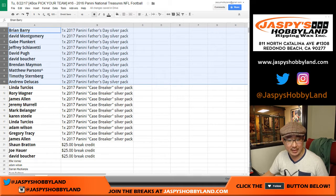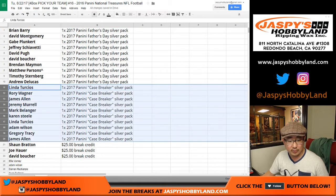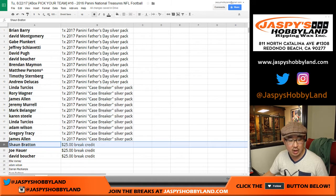Father's Day silver packs. For those of you right here, Linda, Rory, James, Jeremy, Mark, Karen, Linda, Adam, Greg, and James, the Case Breaker silver packs. Sean, Joe, and Dave, $25 break credit.